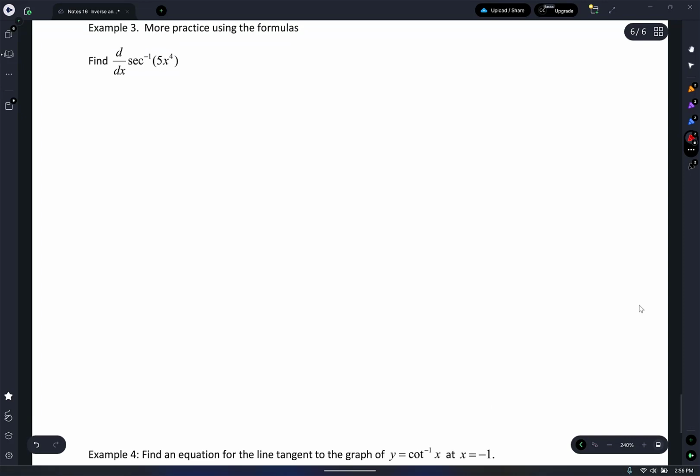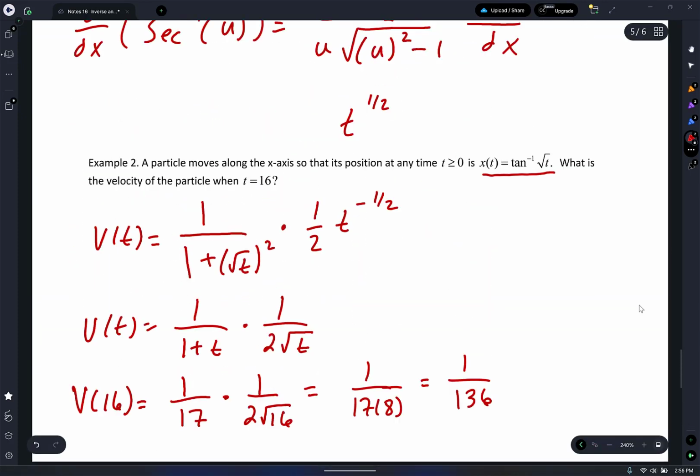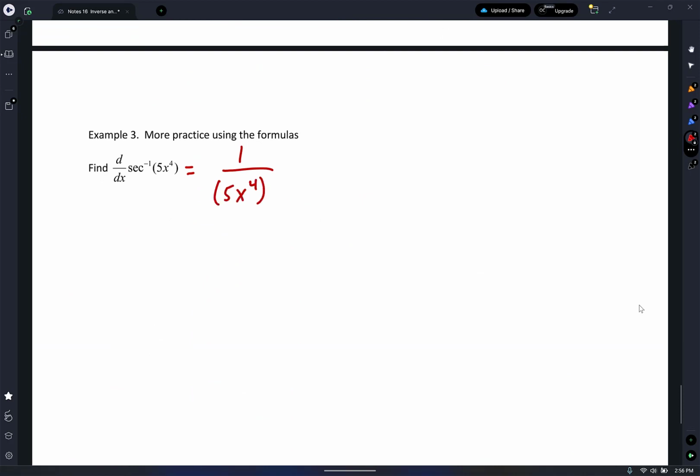Okay. Here we go, guys. Derivative. All right, guys. Focus. We're almost done. Derivative of arcsecant of 5x to the fourth. Look at your notes. The derivative of arcsecant is 1 over the argument, which is 5x to the fourth, square root of 5x to the fourth, close it, put a what on it? Squared, plus or minus 1? Minus 1 times, am I done? Times the derivative of 5x to the fourth, which is 20x cubed.